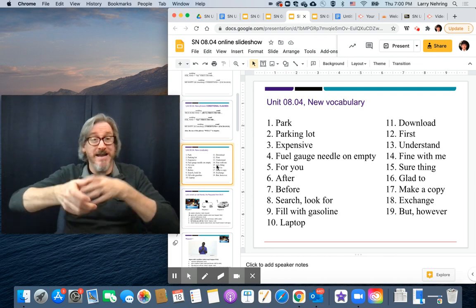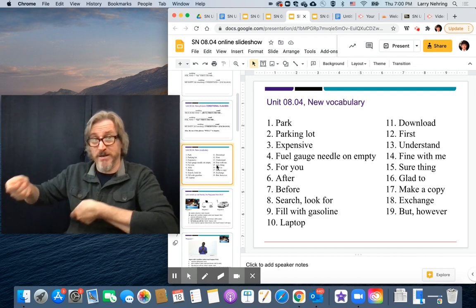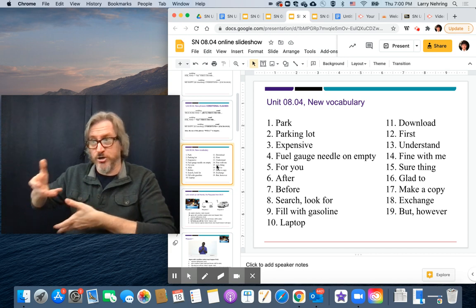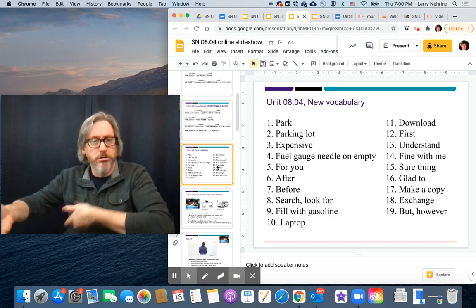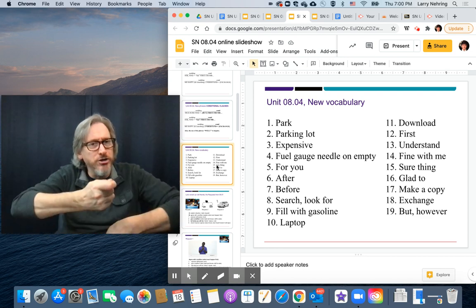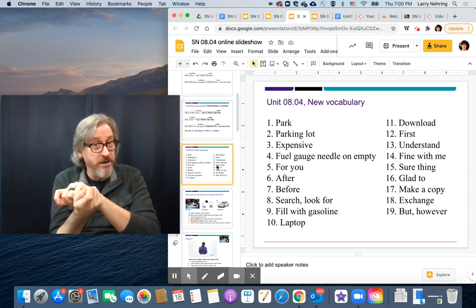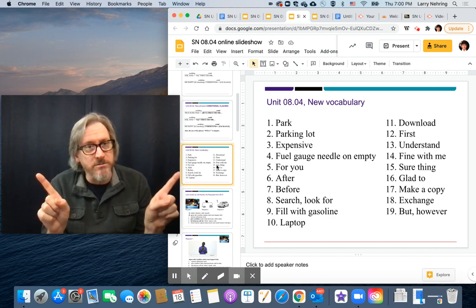Exchange. Now, don't read too much into it. Notice how if you exchange, you're getting the same thing back, right? An easy way to think about it is that you're going to reach for something and then exchange. Reach. Right? So exchange. We also use it for change, but it's more like making change as opposed to changing something. Exchange. And but or however.